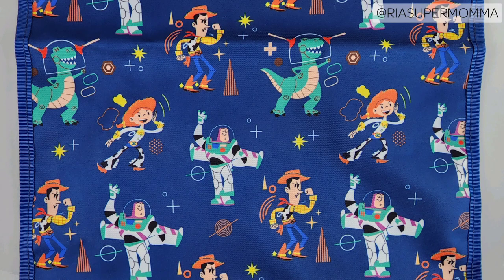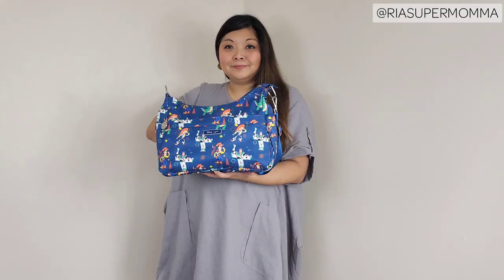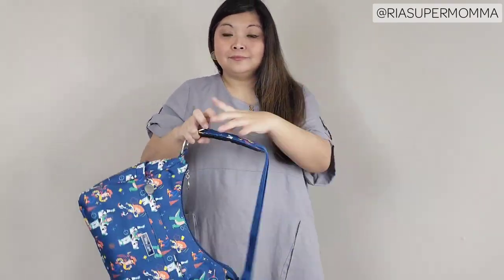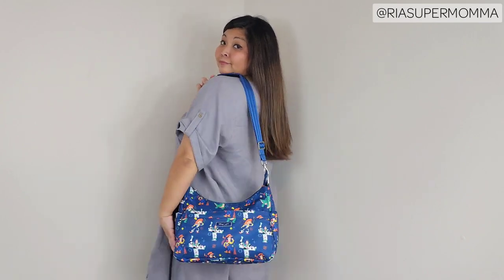Now let's talk about the Toy Story Hobo Bee. The Hobo Bee is a classic hobo style bag that can be carried over the shoulder or crossbody using the adjustable shoulder strap with memory foam shoulder pad. For all you light packers, do consider this style for quick trips.